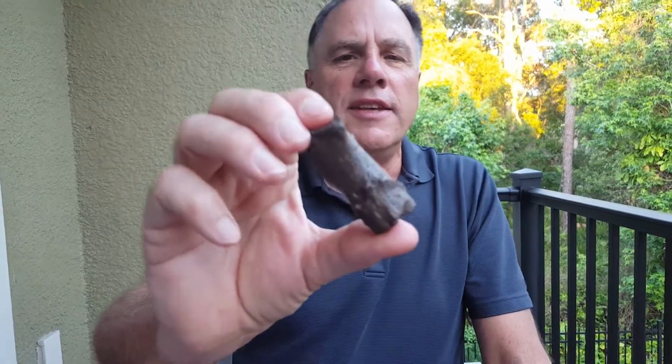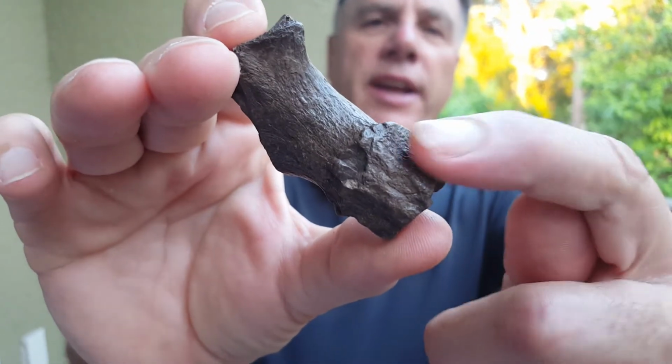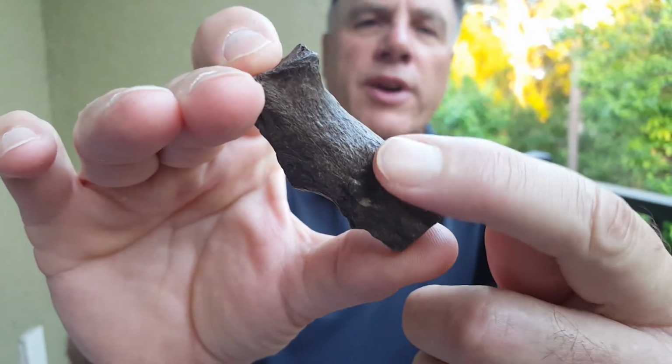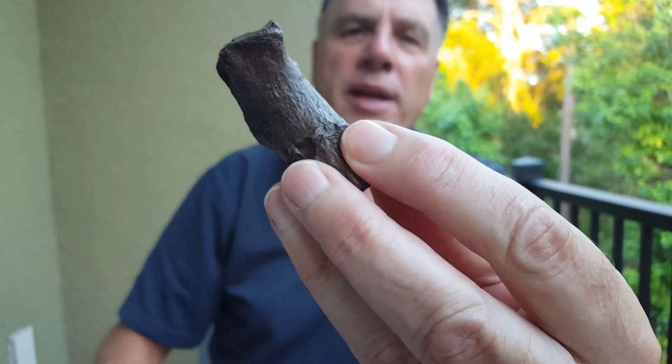I wanted to find an antler piece, and this is the only good piece that I found to show you. You can see right in here is where the base of the antler, where it grew out of the skull, and then here's the shape of the antler coming up out of its head.